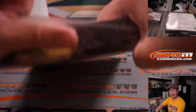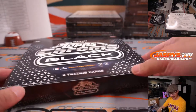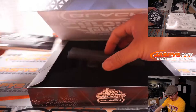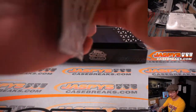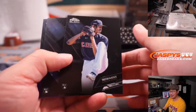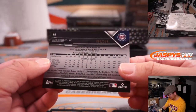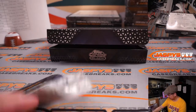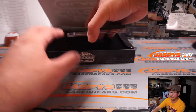He pitched at a local high school here with Lucas Giolito. It was Jack Flaherty, Lucas Giolito, and like one other current starting pitcher. It's a pretty good high school staff. There's Alex Kirilov, 86 out of 150. Max Fried, right, is the other one, Jack. Thank you.